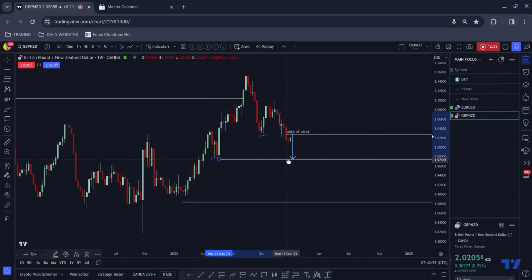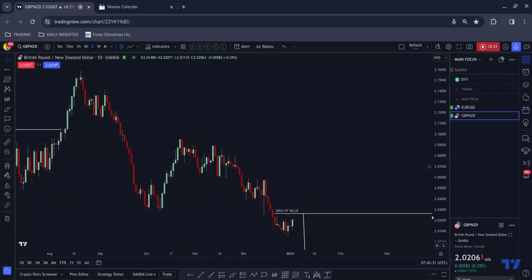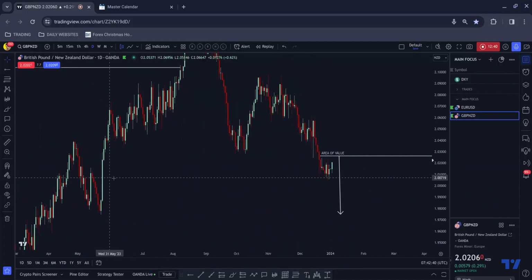So that is the higher time frame thinking. You may be thinking as I drill down that this is a reversal structure. Well, if this is a reversal structure, what is it reversing from? There's nothing on the left.